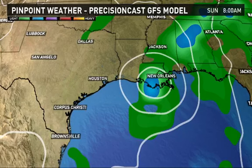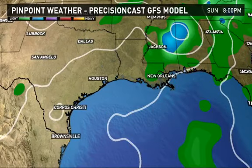So Sunday morning would be the impact time as it comes towards us, and then working its way by Sunday evening straight towards northern Alabama. So you can see this is a fast-moving system. We don't anticipate any stalling if this system does develop.